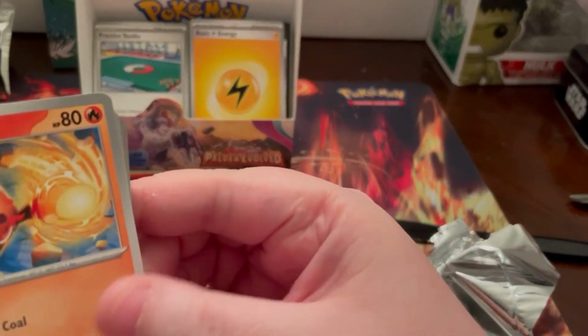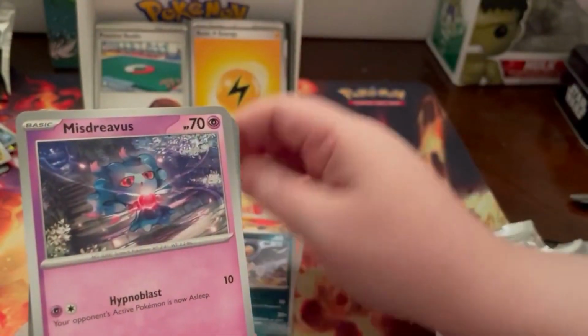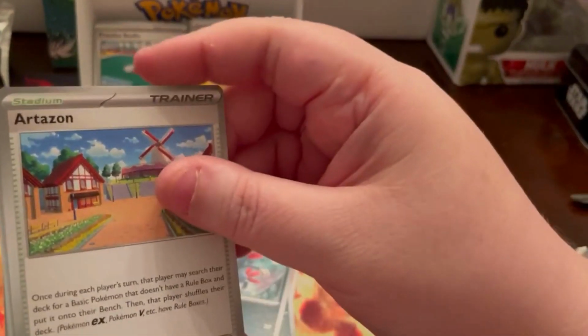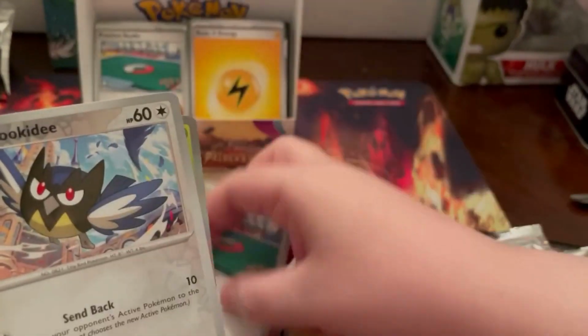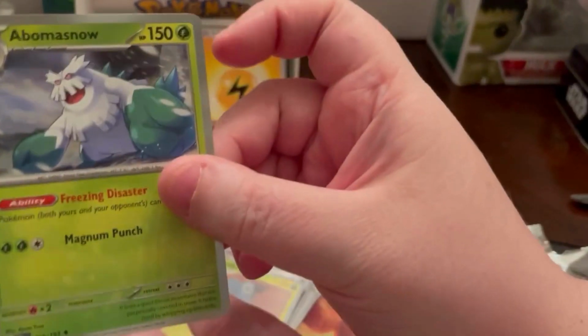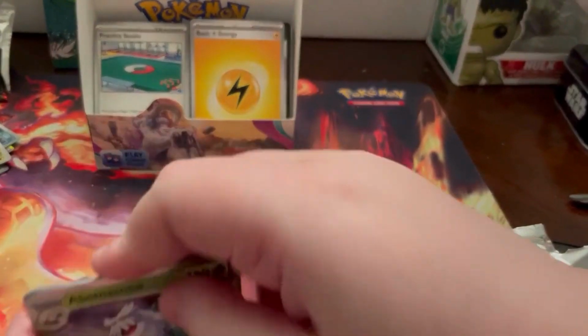We got Sharkadet. Murkrow. Mischievous. Sneasel. Artisan. Oh, there's Tauros again. Another practice studio. We like got the same pack. Same Rookidee almost. Reverse, Nimble Reverse, and Abomasnow Hollow. I kind of like Abomasnow. Freezing Disaster and Magnum Punch.